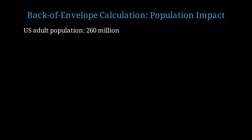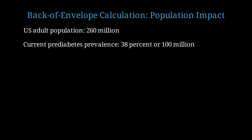Let's do a back-of-envelope calculation to estimate the potential population health impact of widespread AI personalized nutrition adoption. The U.S. adult population is approximately 260 million people. Current prediabetes prevalence is 38%, affecting about 100 million Americans. Without intervention, approximately 10% of prediabetics progress to type 2 diabetes each year. That's 10 million new cases annually.